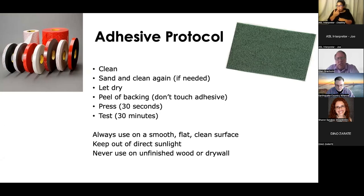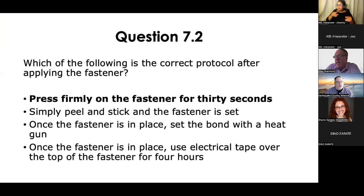So, Mark, did you want to skip the poll questions and just get going? Why don't we just provide the answer here? Okay, let's just do that.